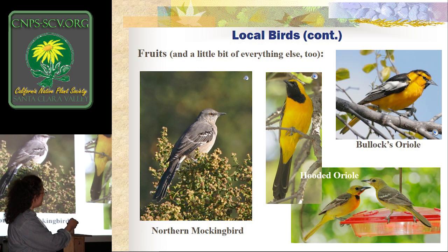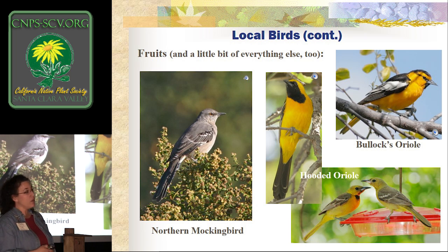Now, our Bullock's Orioles and our Hooded Orioles join us in the spring. They are going to be looking for nectar and fruit. In fact, we always know that the Hooded Oriole in particular has arrived at our office because the hummingbird feeder has been turned upside down and has fallen on the ground. So we know that it's time to put the oriole feeder out.